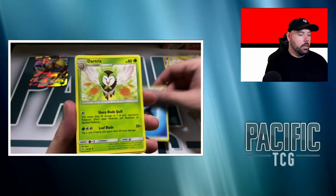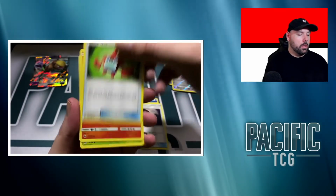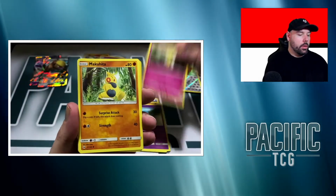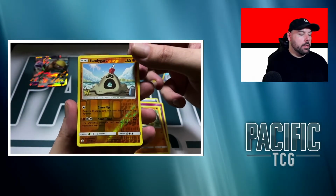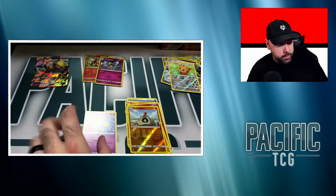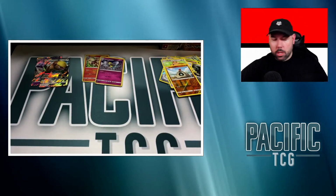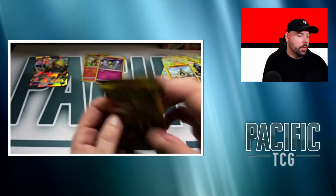Water Energy, Dartrix, Nest Ball, Rotom Dex, Torkoal, Rowlet, Cutiefly, Makuhita, a reverse holo Sandygast, and a Cosmoem for our rare. So we'll throw our Sandygast over here. We'll keep our regular rares over here with our bulk. Straight into a Solgaleo pack art.